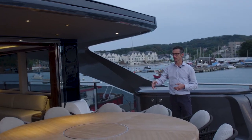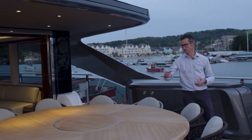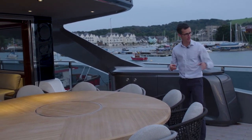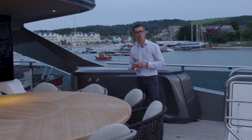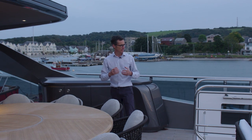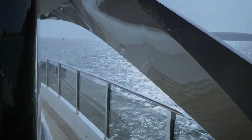But really nice to have a round table, isn't it? It's, yeah, nice and sociable, everyone's together. Yeah, enjoyable. We've actually had one client who's specified to put a cinema screen up here as well. So yeah, it's that space we were talking about before. Yeah, you can utilise it as you see fit for your friends and family. Let's go and take a look on the foredeck.